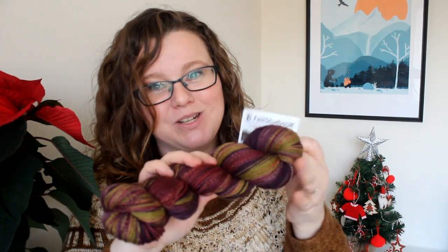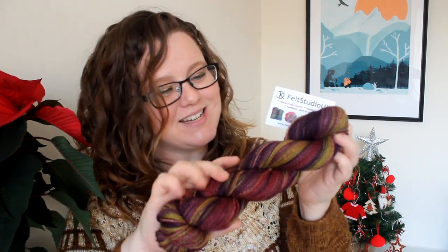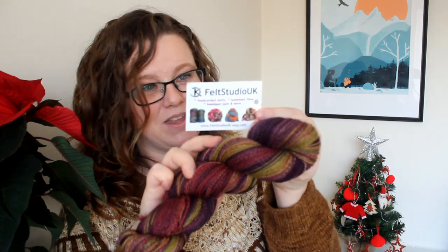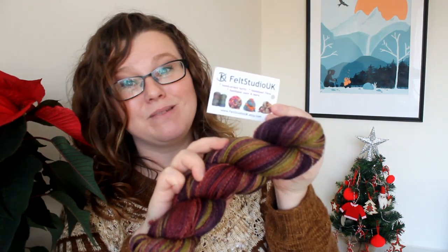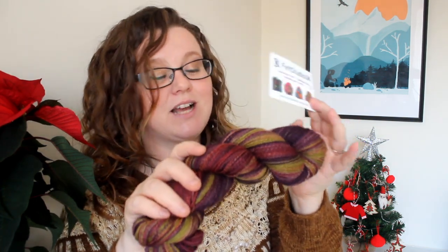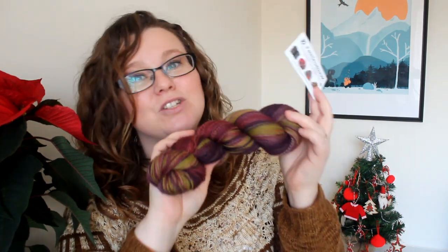So I got this, no, where's my little tag? It's on the floor, of course it is. So yes, this was a fibre that I picked up from Yarndale this year from Felt Studio UK. I can't seem to find an Instagram or any kind of social media to tag her anywhere. I really want to praise her. It's so nice, so nice.